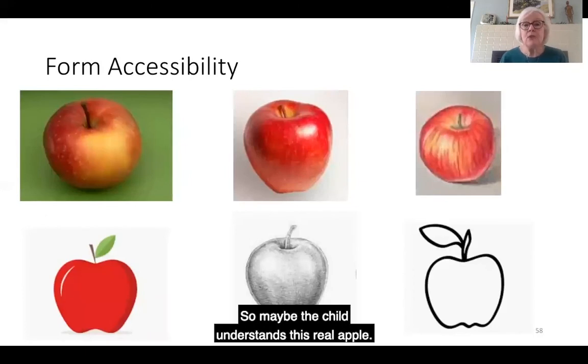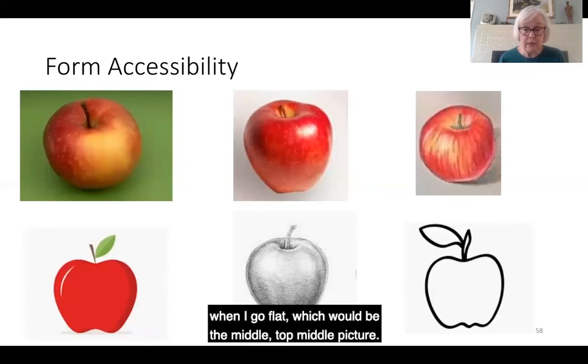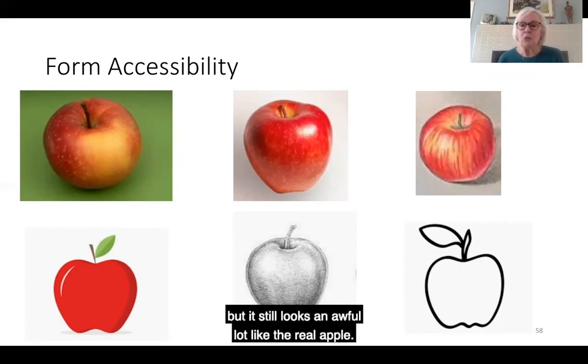So maybe the child understands this real apple. Let's say this real apple is on the green background on the screen. Maybe the child can understand the picture of the apple when I go flat, which would be the top middle picture. But now it's a drawing. The next picture over on the top right is a drawing of an apple, but it still looks an awful lot like the real apple. So you can see across the top, these are the sort of realistic forms that children with CVI sometimes have better luck with because they look more like those recognized things in their visual library.